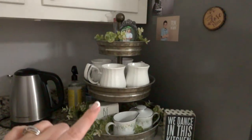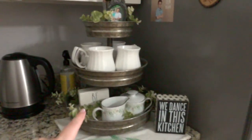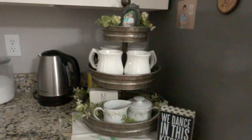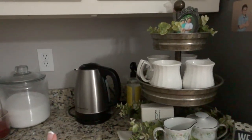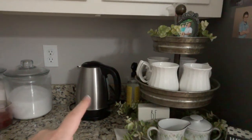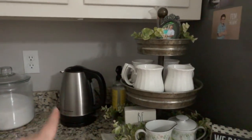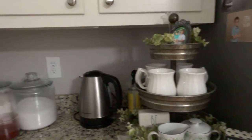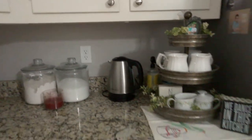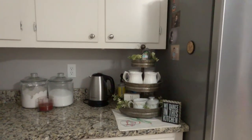I love this tiered stand. Kind of made it a little bit of a coffee station, but I love the faux green in it. I think it's pretty. Me and my mom have this joke about dancing in a kitchen, so I always keep that out. I keep an electric kettle out for tea. And then, because I'll get into stints where I drink tea every single day, there's some room spray back there as well. I like to light a candle in here, so I just kind of push it over there the majority of the time. But I think this is so pretty.